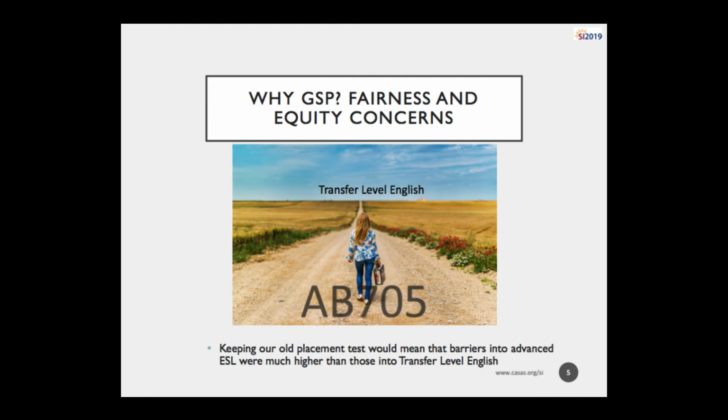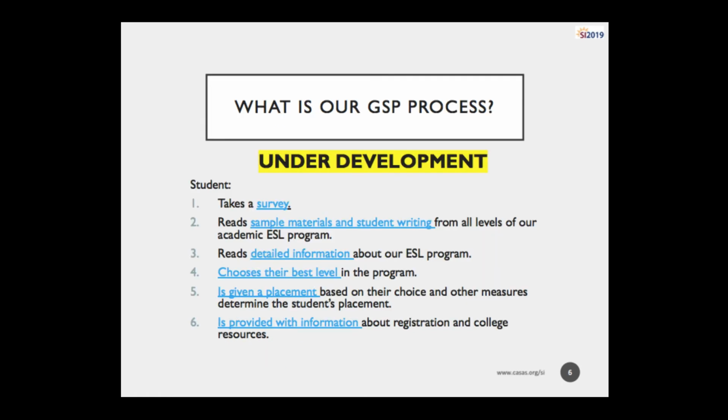and as the data showed us from the data analysis project, it would be extremely difficult for them to pass the test into the high levels of ESL. So this was a reason that it seemed clear that it was a good idea to implement a different process for placement that would allow greater access for students. So, what is that process?